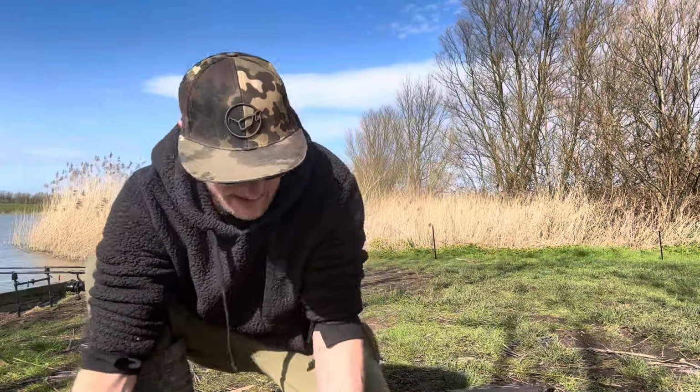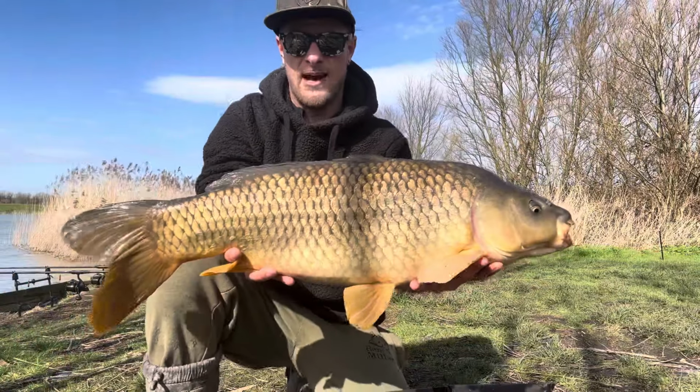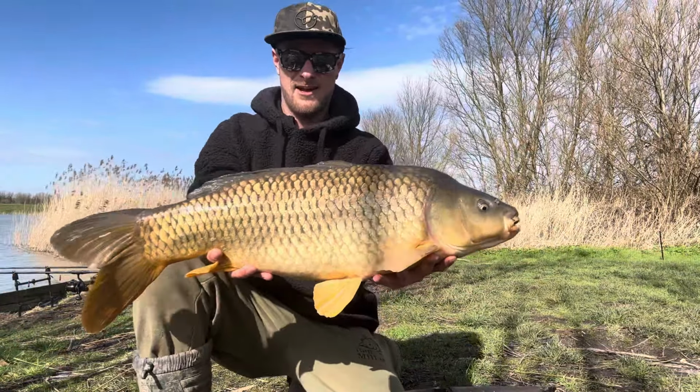Come on! Well then, guys, here he is. Just get him up quick. He's kicking off like mad. What an absolutely stunning dark common there. Absolutely buzzing with that. Caught on the Pacific tuna. CC Moore, absolutely tearing it up recently, this bait is, loving it.